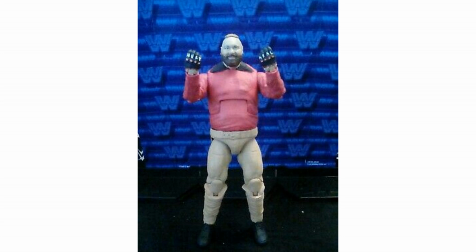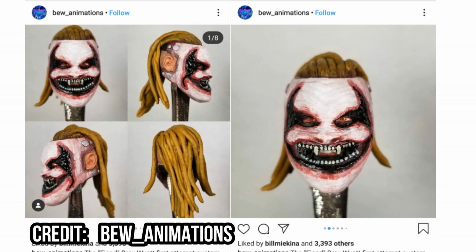I think it looks great. I think they've done a great job with it. It's just a real shame that the picture quality isn't better. But yeah, that just gives you the kind of rough idea of what we could expect when Mattel actually release a Funhouse Bray Wyatt. The final thing I wanted to show you, we've got these Fiend Heads.